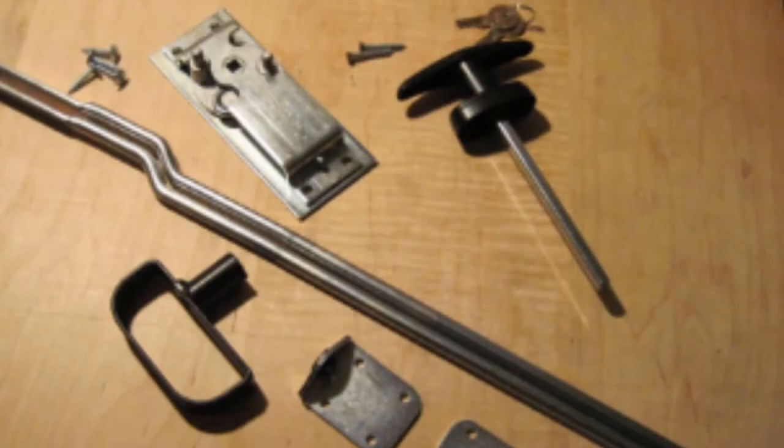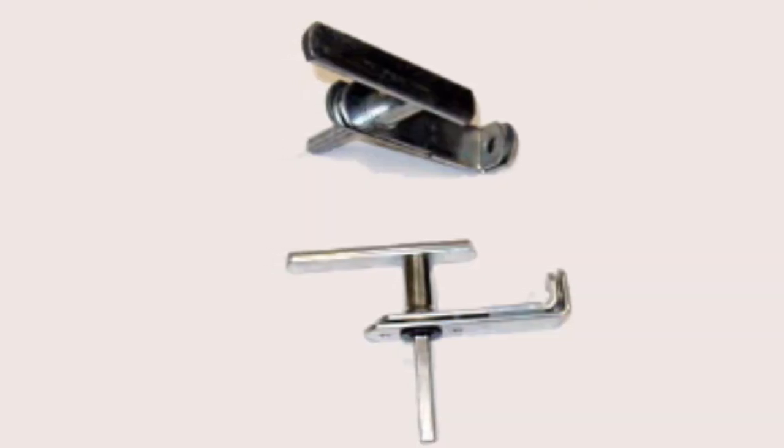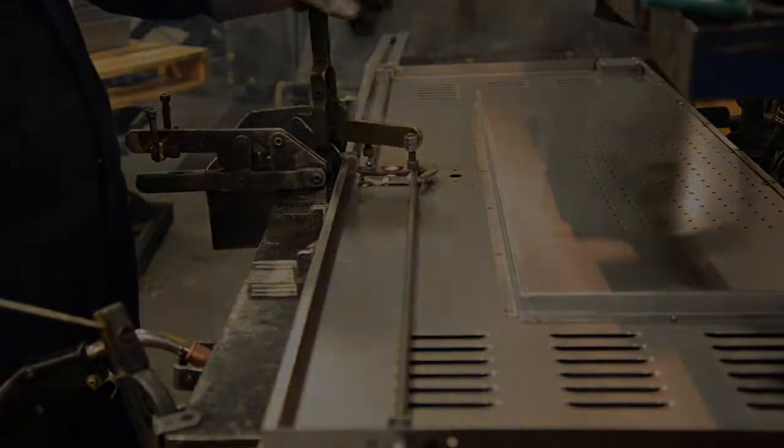Other manufacturers have tried to copy this design, but most are made from components that are riveted or bolted together. In a short period of time, these lesser designs tend to wear out and require a high amount of maintenance. Debourgh's all-welded design is built to last the lifetime of the product and require virtually no maintenance.